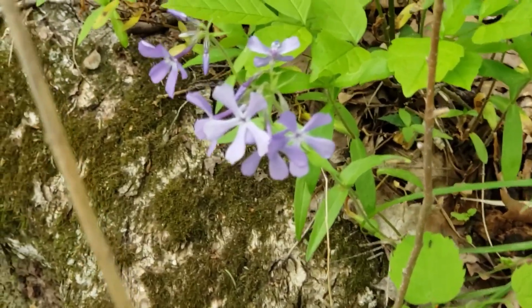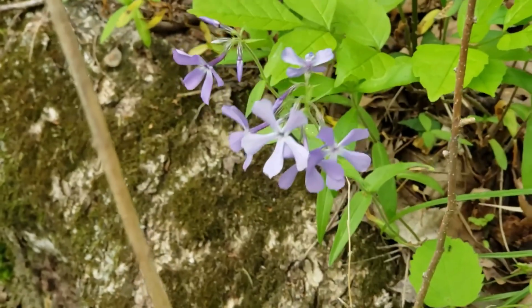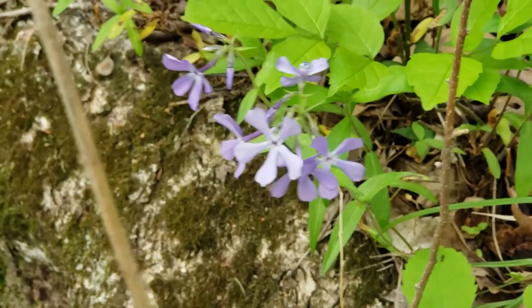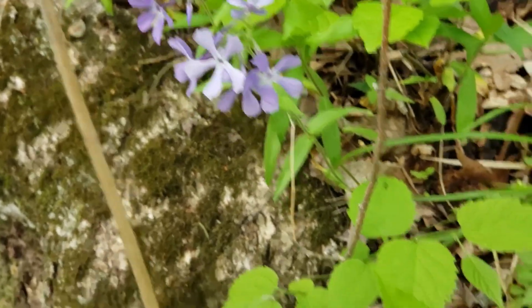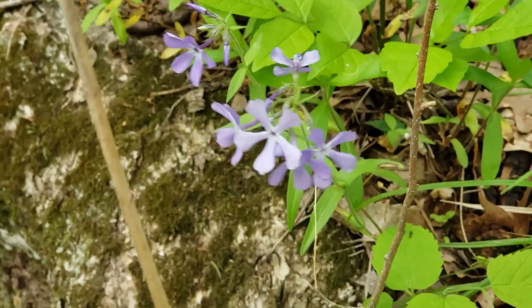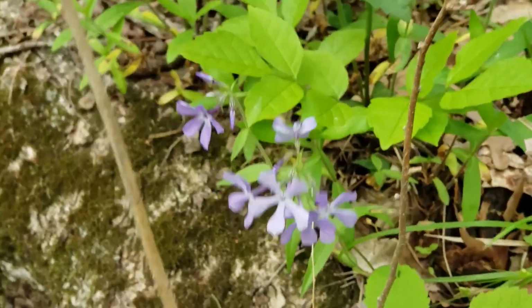So when the butterflies stick that long tongue or proboscis all the way back into the tube, they'll accidentally pick up some pollen from the back of the flower. And as they move on to another flower, that pollen that was accidentally put on the mouth parts or the tube gets put to the next flower and pollinates it.